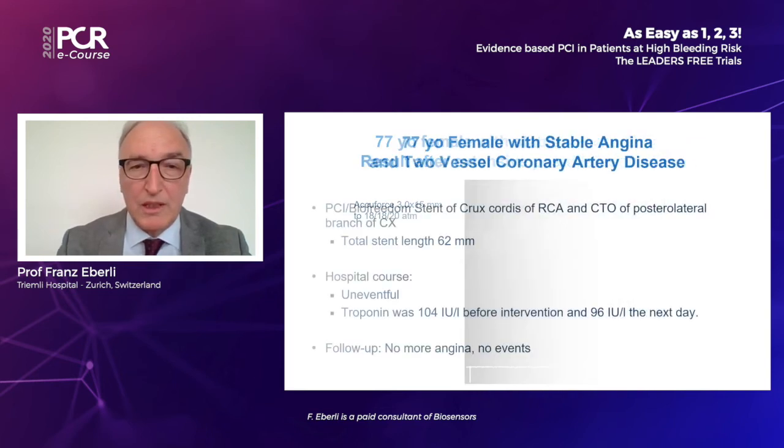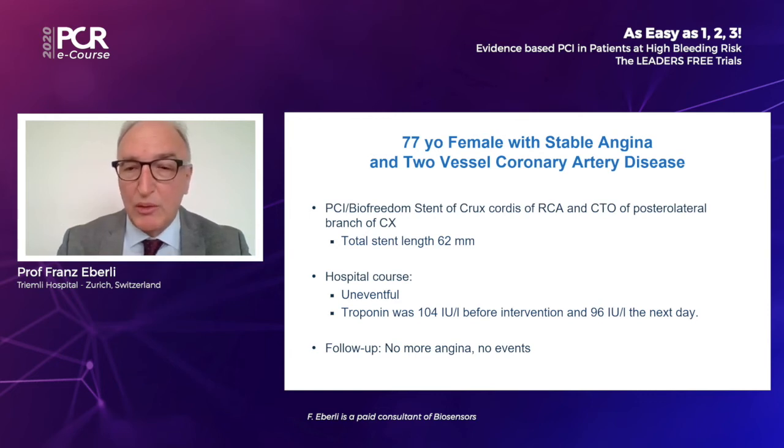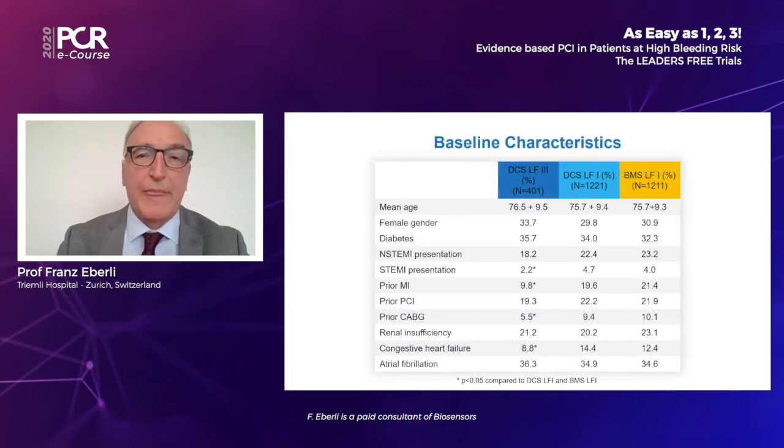The hospital course was uneventful. I wanted to mention that the total stent length of this thin strut cobalt chromium drug-coated stent was 62 millimeters. Troponin did not increase, and on follow-up she had no more angina, and over the 12-month course, no events occurred.